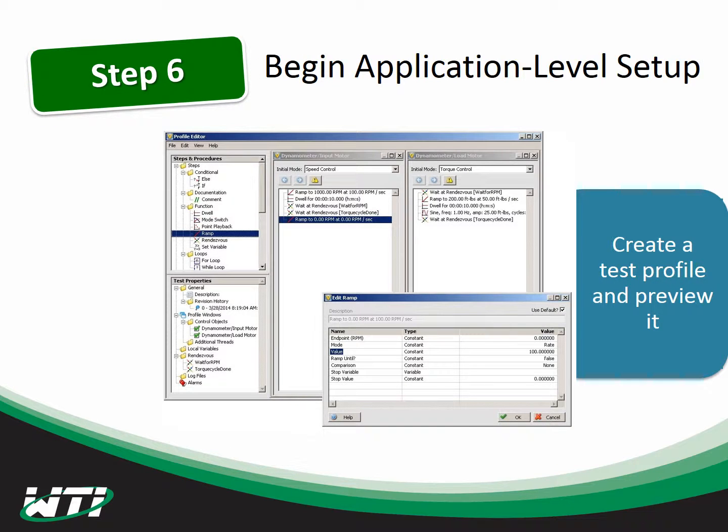Since INERTIA automatically integrates the system configuration with the GUI with the test profile editor, called the Stimulus Profile Editor, you save a lot of time in application-level setup. However, the time spent in this step does depend heavily on the application size and complexity. INERTIA streamlines this step by providing users with their defined test objects already linked into the test profile editor. Creating a test profile simply involves dragging and dropping actions or profile steps into each test object's window and filling in the appropriate dialog boxes. It even allows for previewing that test profile virtually before deployment. Depending on the size and complexity of the application, this step could take an hour or several days.